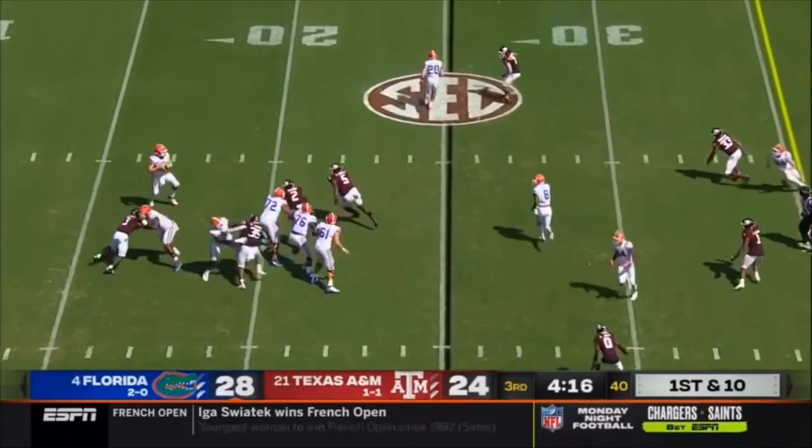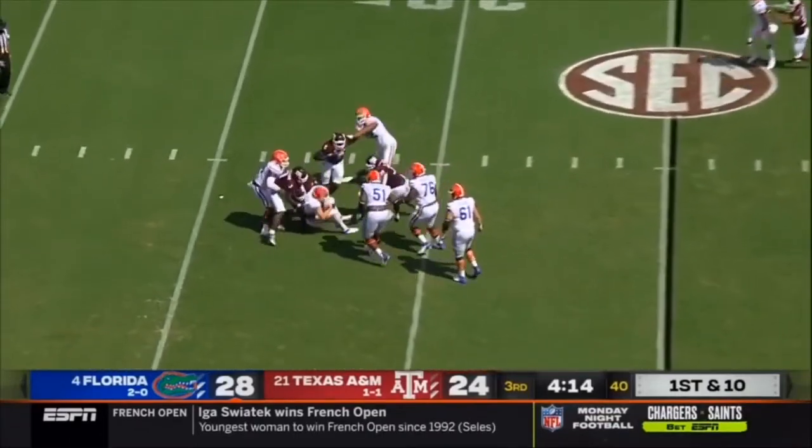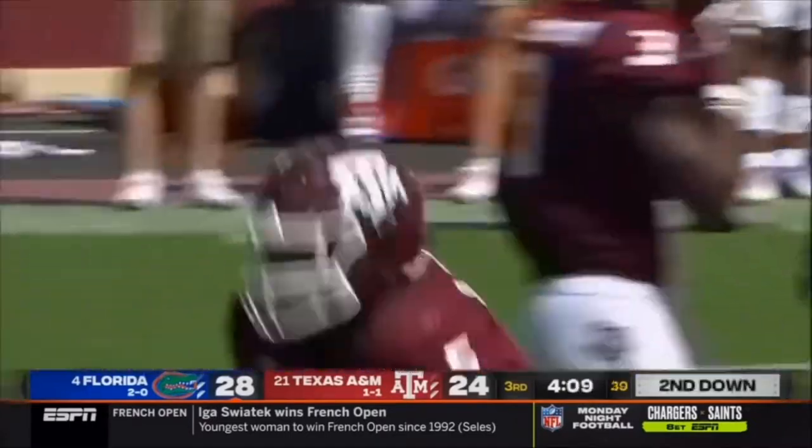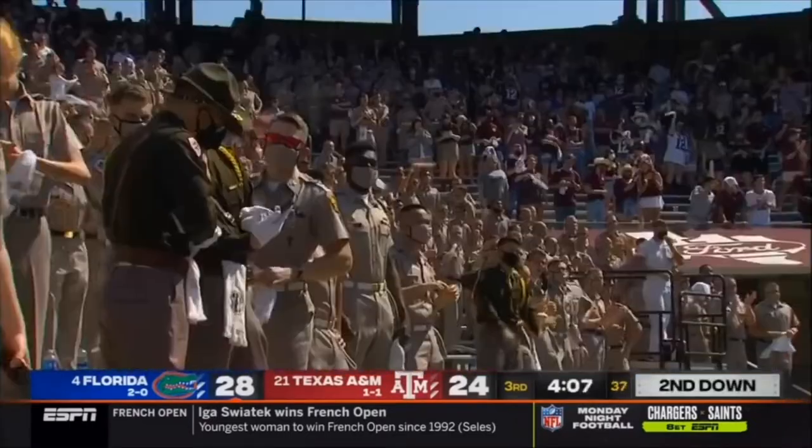Trask pumps in trouble, and down he goes. They finally get to him. Bobby Brown was there, so was Tyree Johnson.